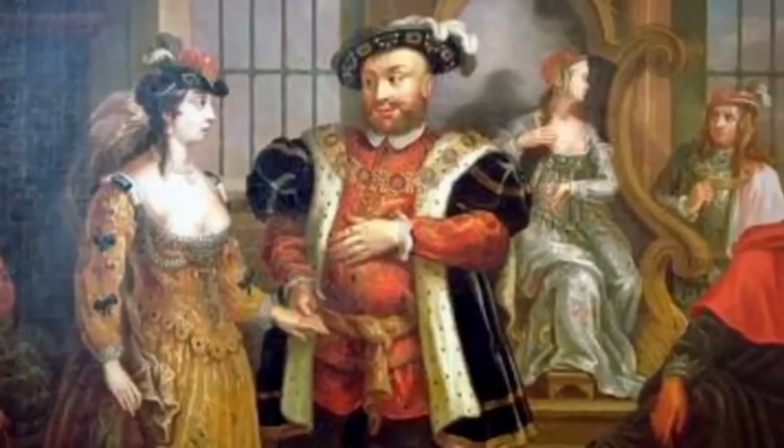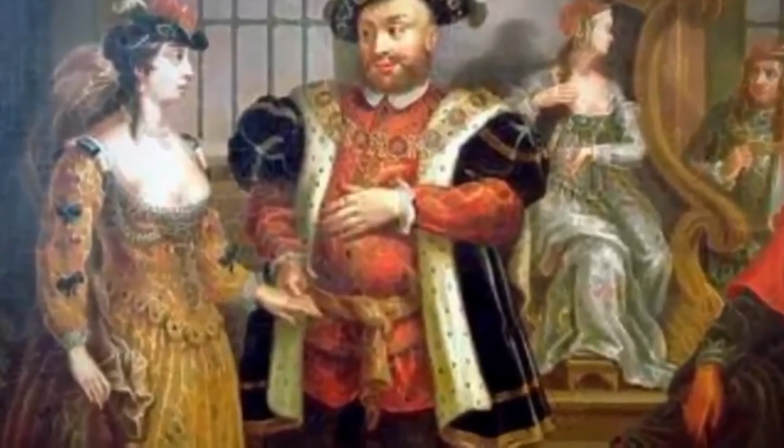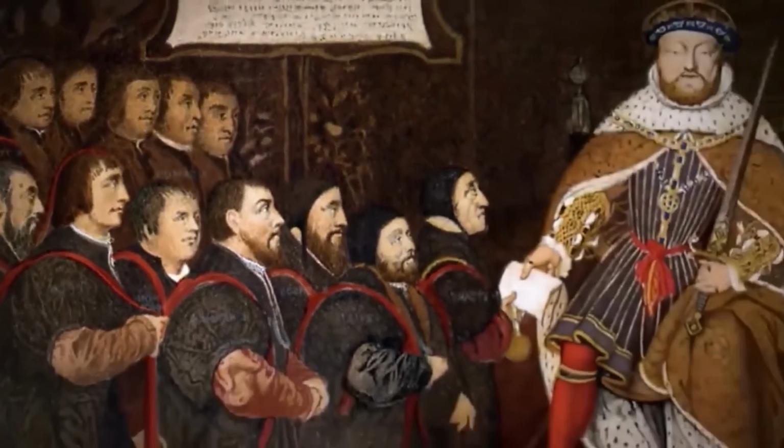This job got more and more difficult as every man wanted to be the groom of the stool, because you got to talk to the king one-to-one in his intimate moment, and you could tell him what your family wanted in terms of money. So going to the loo with Henry VIII was the top job in the Tudor court. Lucky, lucky you.